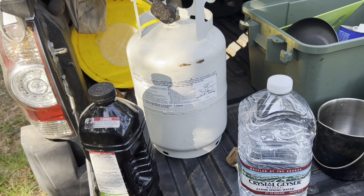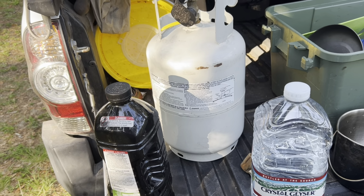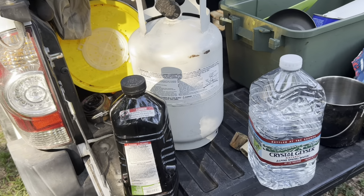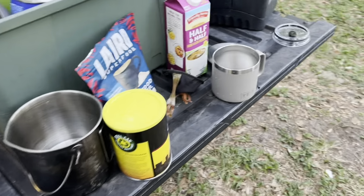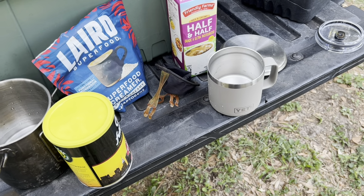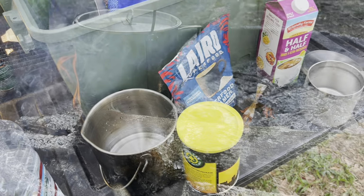Ty gives the best gifts, and I always forget to bring anything back, and I'm a crappy friend that way. I've got to do better. Like this old Yeti cup that I've used, and it still looks brand new. You know, that was a gift from Ty as well. Very nice guy.